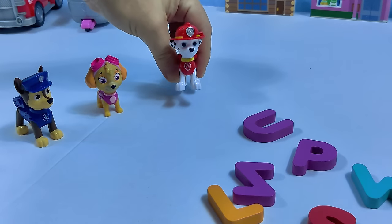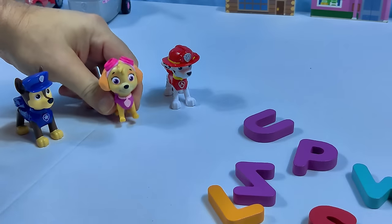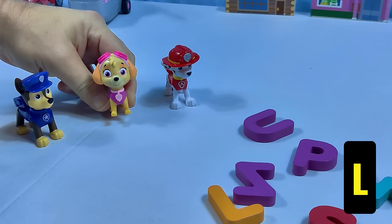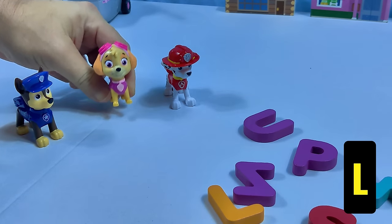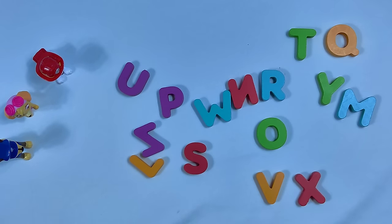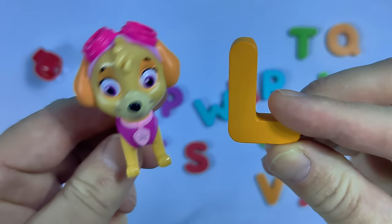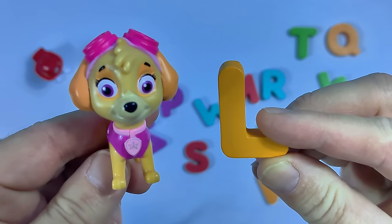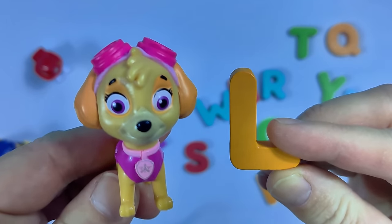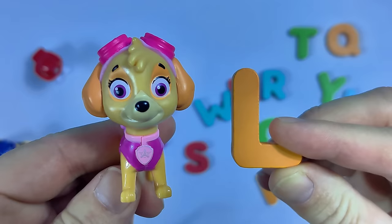Now, we need the letter L. Oh man, I used to know what that looked like. No problem, Marshall. The letter L is a straight line down and then another line at the bottom. Now where is it? Great, that's it. L is the first letter in the word lighthouse. We have a lighthouse here in Adventure Bay that keeps the boats from hitting the shore. It's super important.